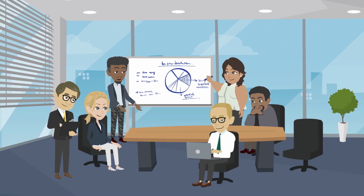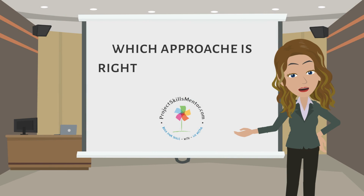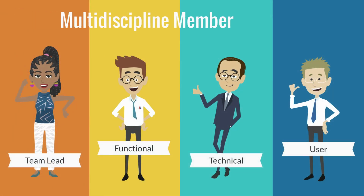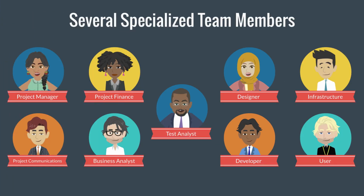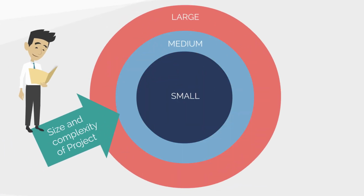Putting together the right team who can work together effectively requires insight and planning. There are several kinds of approaches. The question is, which is right for your project? Teams are used within a project to design, create, and deliver a result to an organization. Most projects demand either a few multidisciplined members or several specialized team members. Both of these models work. It just depends on the size and complexity of your project.